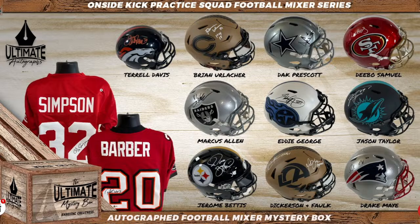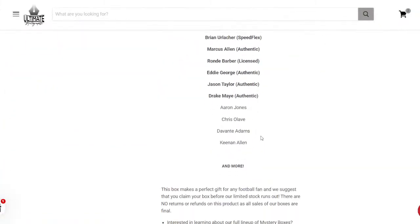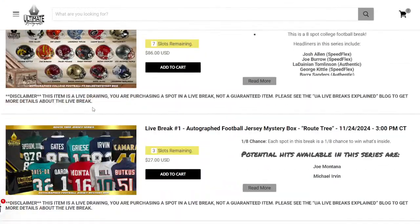And then we have Brian Urlacher, Speedflex, Dak Prescott, rep, the flash helmet that John Gomez was talking about for the Deebo Samuel. I could be called pessimistic sometimes. Deebo Samuel, he'll score tonight against my Packers. That's for sure. We have Eddie George, the great tight end running back, and then the Speed Flex is at the bottom. Jerome Bettis, the bus, and the dual sign Eric Dickerson and Marshall Faulk. And then all of the secondary headliners still available. Aaron Jones, Chris Olave, Devontae Adams, and Keenan Allen still out there in the practice squad.